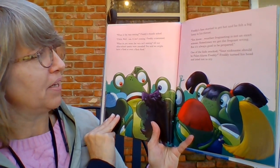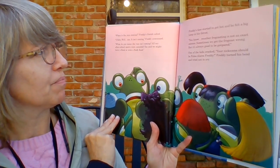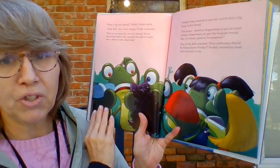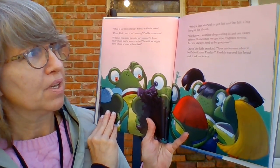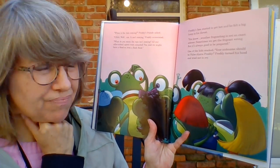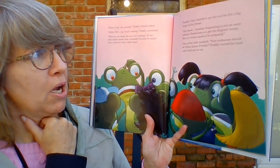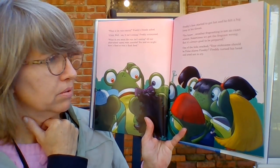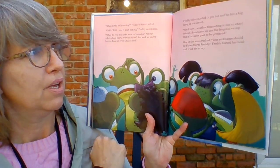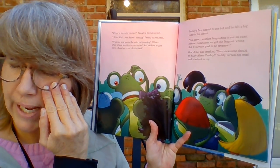"When's the rain coming?" Freddie's friends asked. "It isn't coming," Freddie announced. "What do you mean the rain isn't coming? All our after-school sports were canceled. You said we might have a flood, or even a flash flood." Freddie's face started to get hot, and he felt a big lump in his throat. "Oh, man. You know, weather frogcasting is not an exact science. Sometimes we get the frogcast wrong. But it's always good to be prepared, just in case." One of the kids cracked, "Your nickname should be False Alarm Freddie." Freddie turned his head and tried not to cry. Ouch, that hurt his feelings.